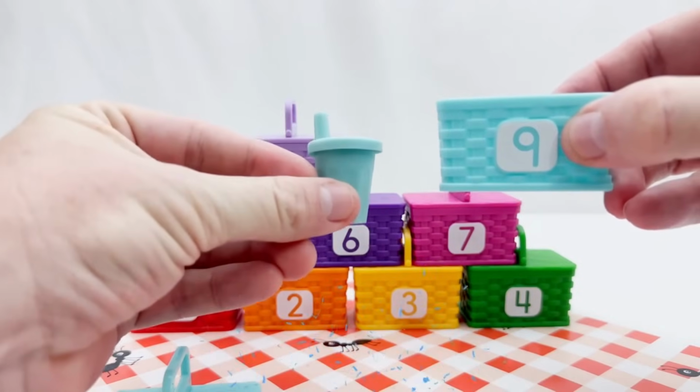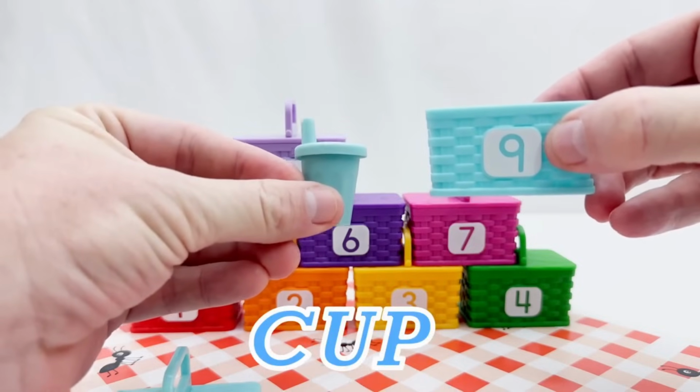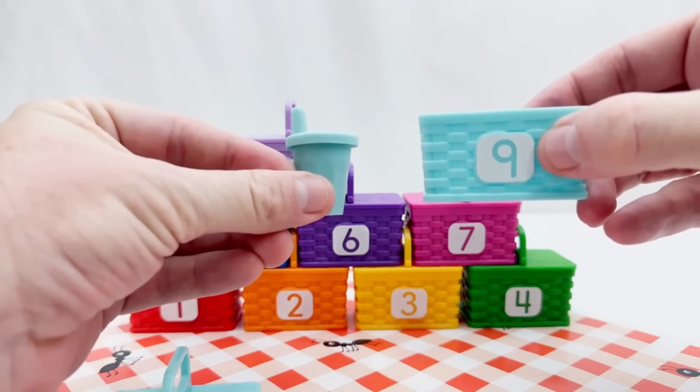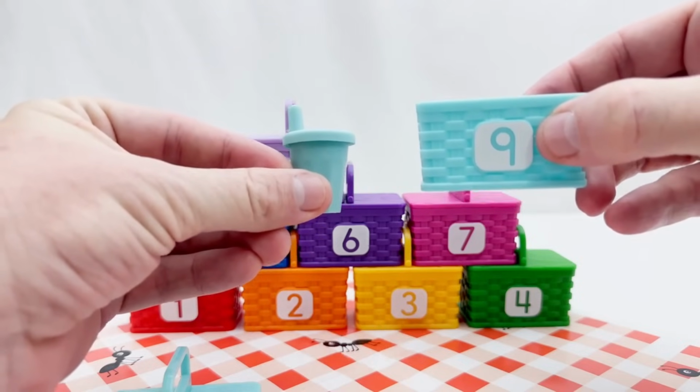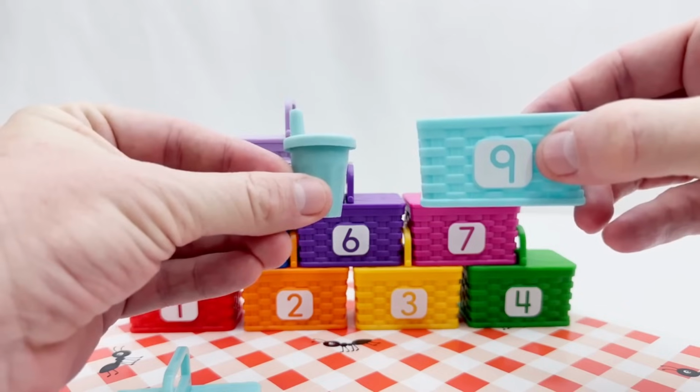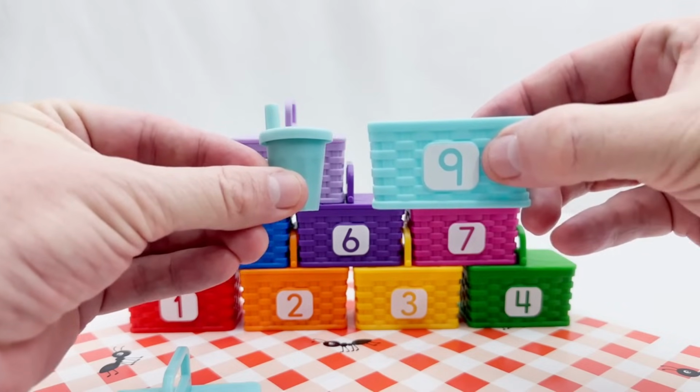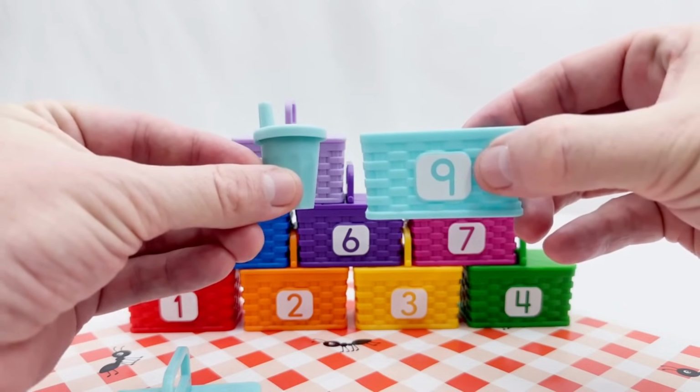We have a light blue cup. We will need to fill it up with water for our picnic. Say cup. Cup. In our light blue basket number 9, we have a light blue cup. Time to close it up.